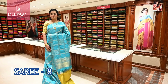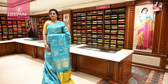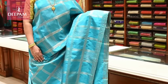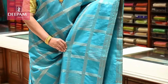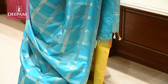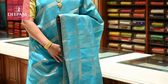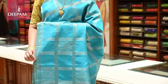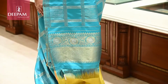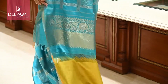Hi, today's eighth saree of the day, Deepam's Designer Fancy Kanchipuram Collection. This is a fabulous saree. The body color is cloudy blue with geometrical checks. The entire saree has beautiful checks with silver and pure gold zari weaving. It has a self border, about 2 inches, which also has intricate zari, and a self pallu, which is a very rich, fancy pallu, and it has a contrast blouse.